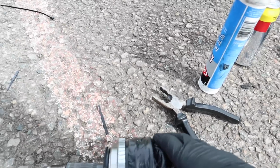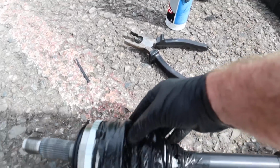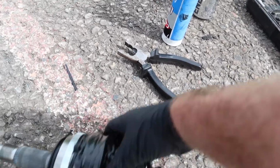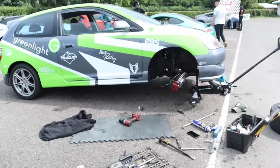So, we've done a quick fix. Now it's going to do two things. It's going to work for a little bit, or it's going to split again. If it does split again, we're just going to be in the exact same situation we were 20 minutes ago. So, we're going to give it a go, put it back in. Let's go and do some laps.